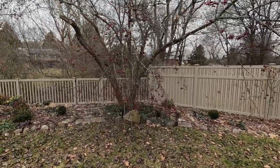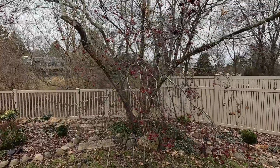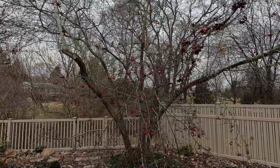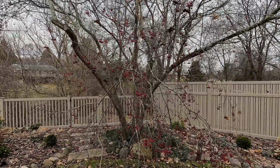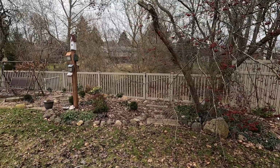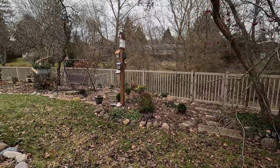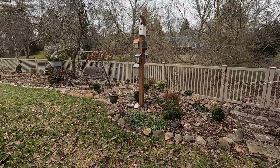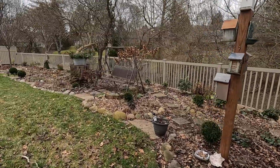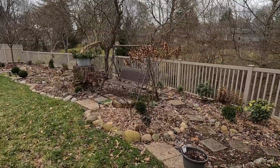And then you can see we actually lost one that is coming straight down from up there. It actually snapped right off. So we'll have to come through and clean that up as well. Other than that, I think things have weathered well despite the crazy temperature fluctuations and all of the different rain and snow and sleet that we've gotten.